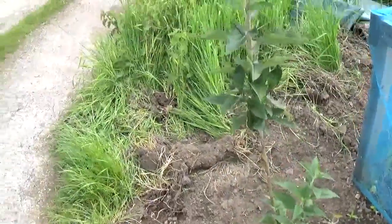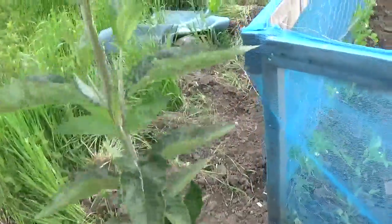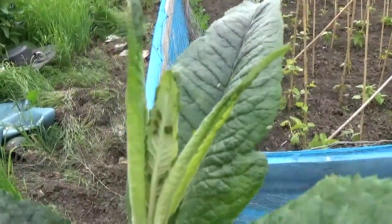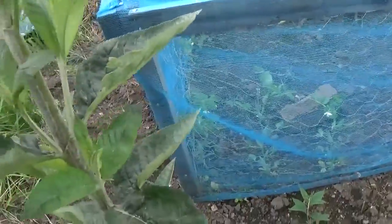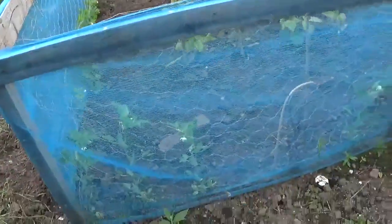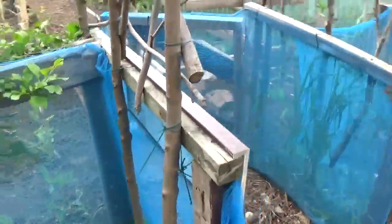This buddleia is doing really well, it's getting quite tall. I'm not sure if we'll get flowers on it this year, I'm hoping so. Though, looking at that, we have a rather obscene amount of aphids on it. So I might see if I can find some ladybirds to come and have a munch on those. So I'm less bothered about flowers getting anything.